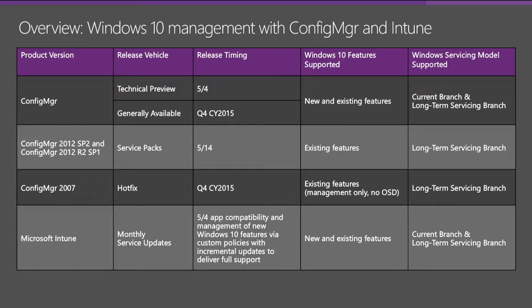So what we've embraced is the notion that if you're running Config Manager 2012, or Config Manager 2007, we want you to have at least the same level of management that you have with Windows 8. That's the premise there.